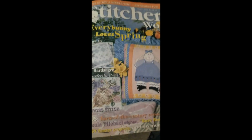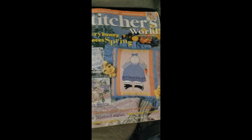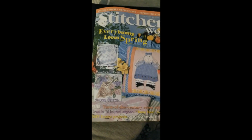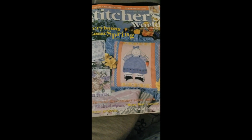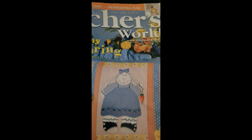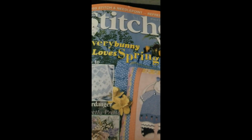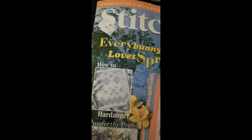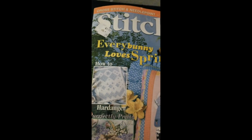Alright, my most accessible classic vintage, whatever you want to call it, magazine of patterns. This one deals with cross stitch and needlepoint. It's called Stitcher World from March 2002. It goes for $4.95 US. I have no idea if it's in Canada at all. I think it was paid 29 cents from the look of that. I don't know. My mom got this one, so she could have gotten it anywhere.